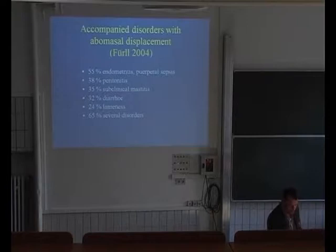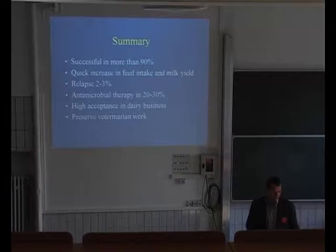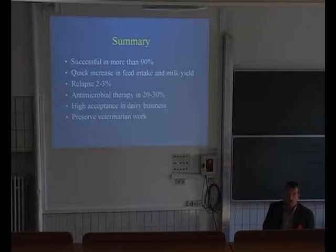Summary to this section: LDA laparoscopy surgery is successful in more than 90%. We have a very quick increase in feed intake and milk yield. The relapse rate is between 2 and 3%, antimicrobial therapy in 20 to 30%, and we have a high acceptance in the dairy business with this method, and it preserves veterinarian work, because if we do not do this, in the future farmers will perform their DA surgeries with the Roland Tech.